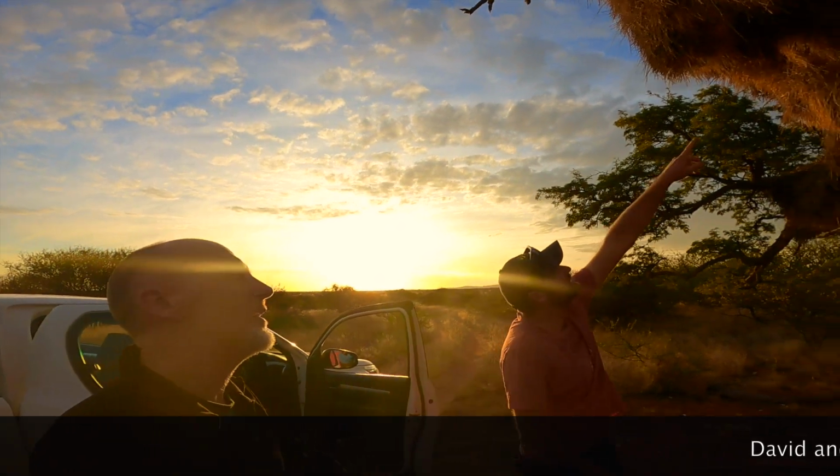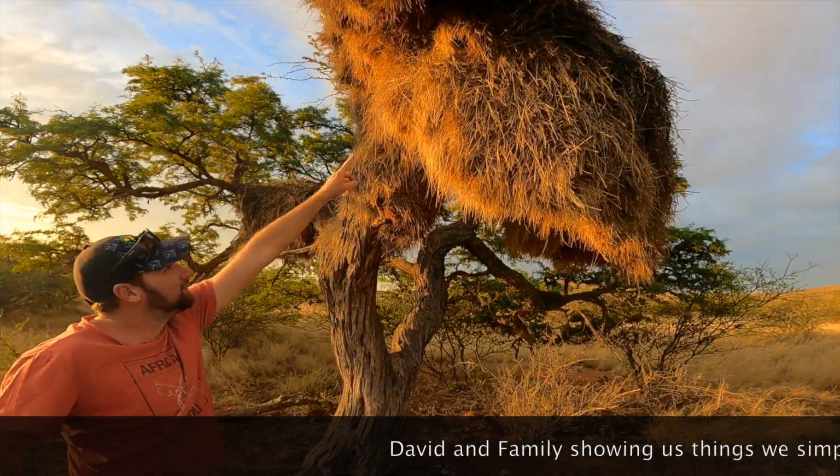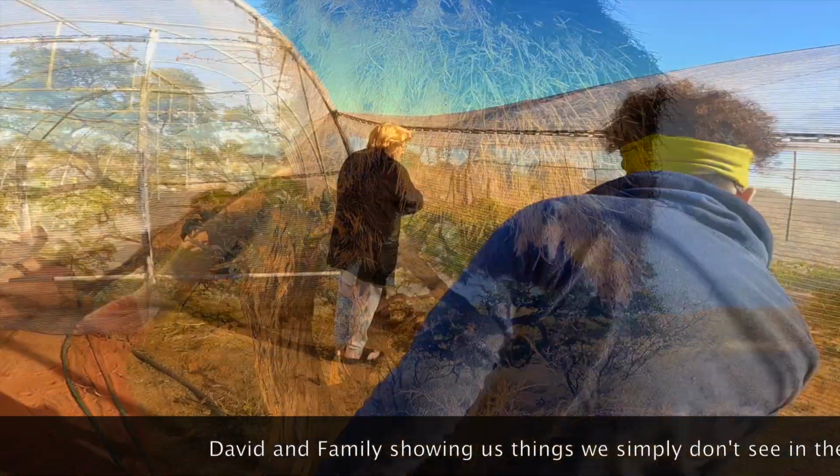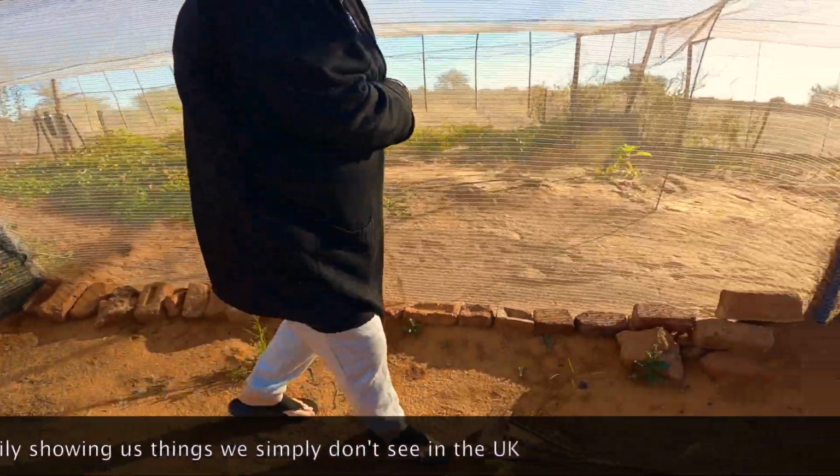See all the different holes. Sociable weavers. There are holes everywhere. Over here, over there. How amazing, isn't it? Brilliant. Is that a spider hole? No. What's that in front of it?